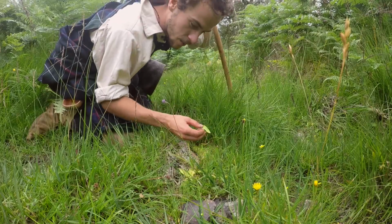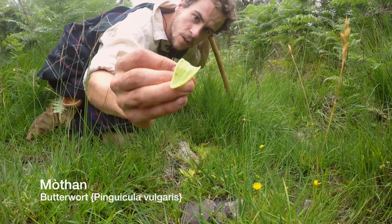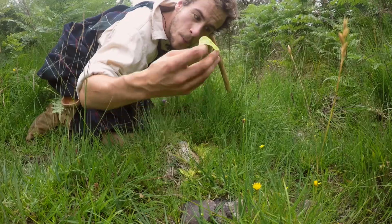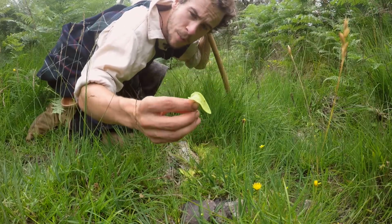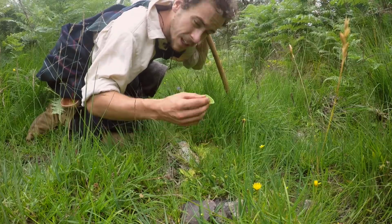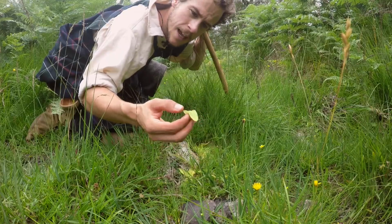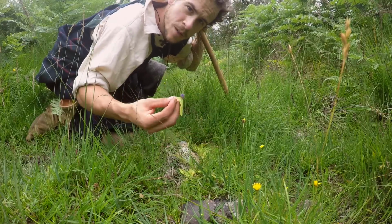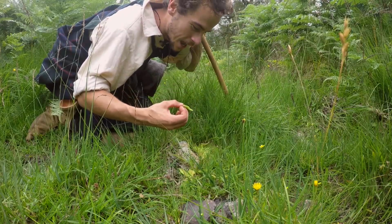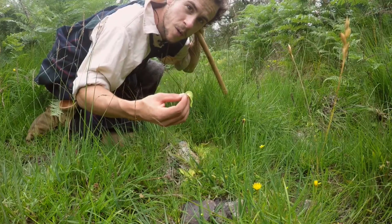So this is the butterwort, and for medicinal uses it was used as an antiseptic. For practical uses it was used to help separate milk to make butter. That's why it's called the Butterwort in English. But people also believed that this had magical properties. They believed that it would keep away bad spirits. People used it to make love charms to try and win over someone so that they loved you. And people also believed that if you fed this to your cow, then its milk would be magical.